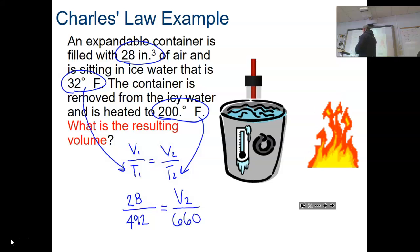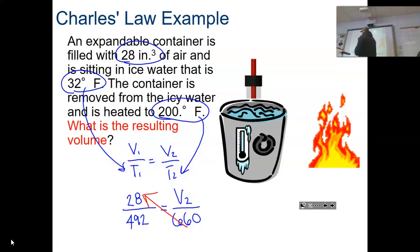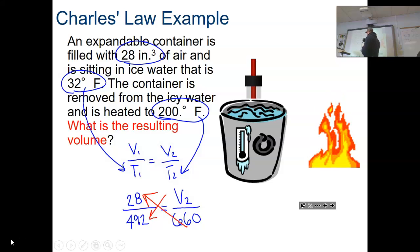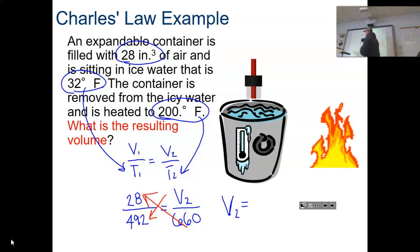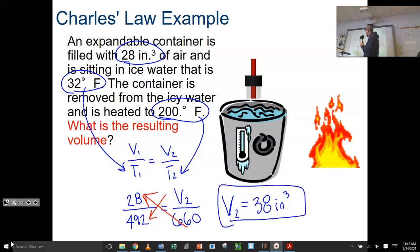660. Now to solve this problem, I'm going to cross multiply. So 660 times 28, and then I'm going to divide by 492. And I end up with my volume equal to, that turns out to be 38. Now it's 38 cubic inches. And it's heating, so it should get bigger. It started out at 28, so it makes sense that it gets larger. In my brain, that makes sense, that I'm getting a number that I think is probably the right number.